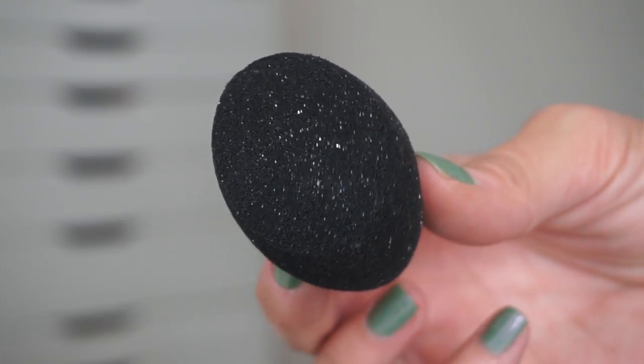So the glitter that's on the sponge gets onto your face. Whose brilliant idea was this? I just don't know. The first time that I used this, I was picking glitter off my face, and I was like, I'm done. No. Such a no.